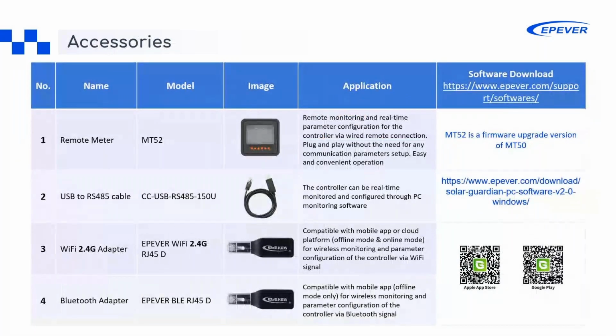This slide presents the kind of accessories that you can connect. As I mentioned, MT52. You have a cable to convert from RS485 to USB and vice versa. You have the ability to connect the Wi-Fi adapter 2.4G. The Bluetooth adapter might not be needed because you have this built into your system.